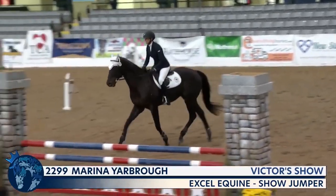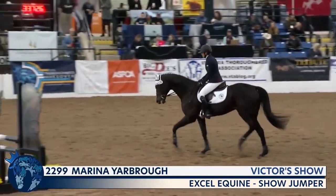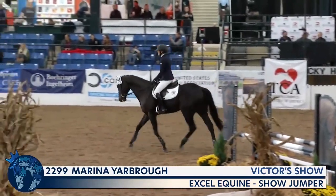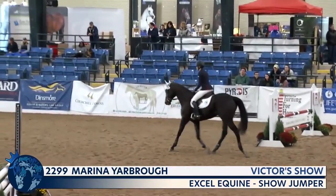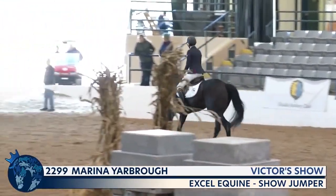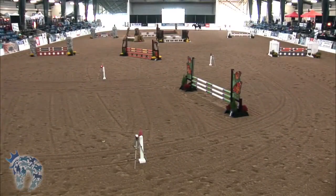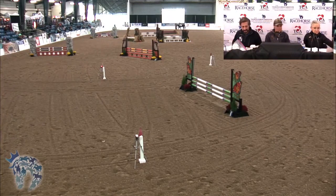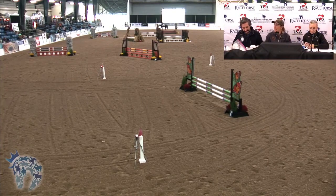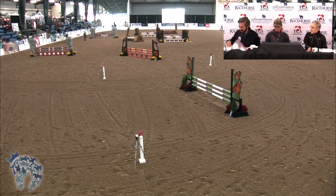Victor's Show, ridden by Marina Yarbrough, showing some polished jumper turns in the jump off. And as they exit the arena, the next horse to go, there will be a height adjustment, it looks like, from 3 feet to 2 feet 6 for number 2139, Jarir, ridden by McKenna O'Neill, a horse that's made the finals in show jumpers and in field hunters.